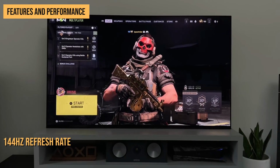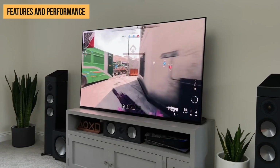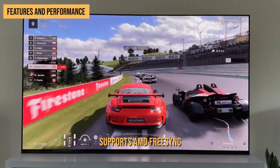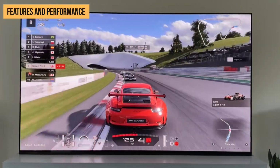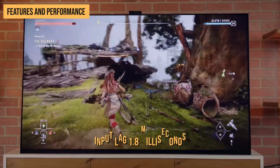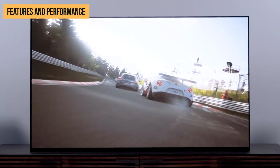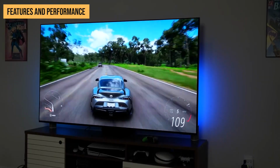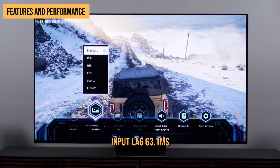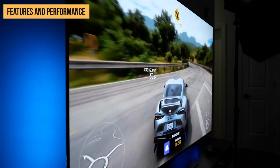The 144Hz refresh rate is a noticeable improvement over the 120Hz refresh rate of Sony's A95K, and the panel is extremely responsive. It supports AMD FreeSync for gaming, but not NVIDIA G-Sync. Nevertheless, the measured input lag of just 1.8 milliseconds in gaming mode is far lower than the 10 millisecond threshold used to determine if a TV is among the best for gaming. Even so, without gaming mode active, the S95C has an input lag of 63.1 milliseconds, so gamers, make sure to enable it for the best performance.